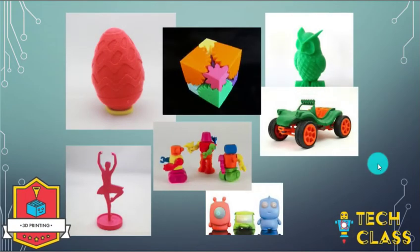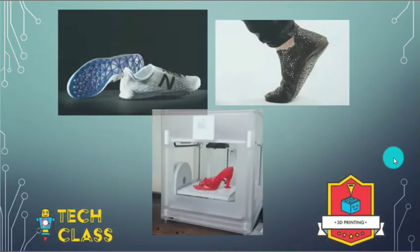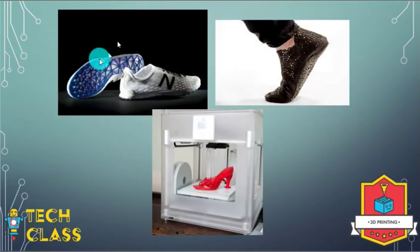Examples of things that can be made with a 3D printer, a variety of toys. There's that owl again. We've seen that one before, pretty cool. There are 3D printers that actually make shoes. These are made by New Balance. These are fancy, pretty ones.